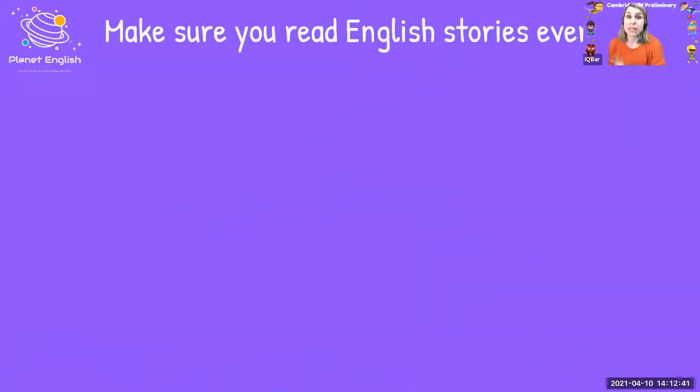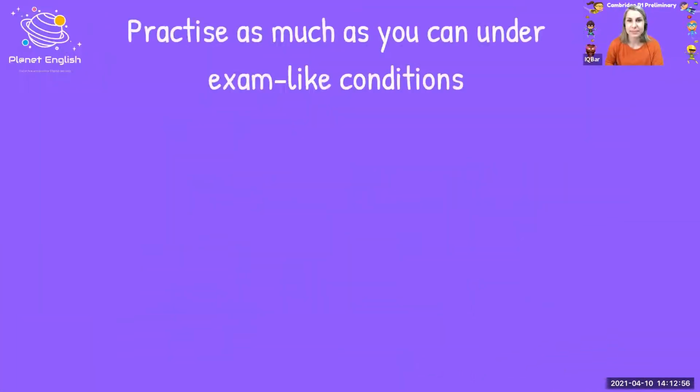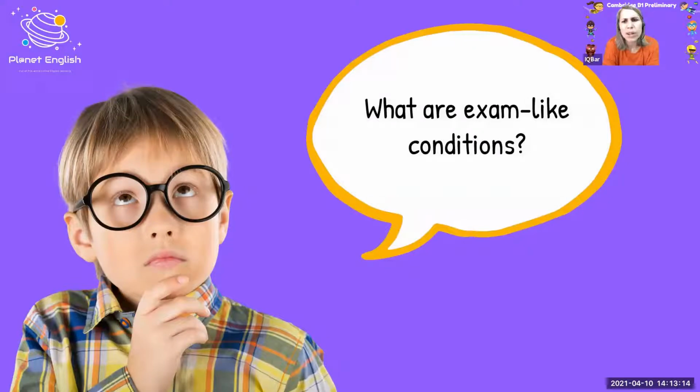Something else that is super important is to make sure you read English stories every day. Reading will help you with all of your English skills. And practice as much as you can under exam-like conditions. Let's take a closer look at what that means. What are exam-like conditions? Send me your messages. I'd love to know what you think are exam-like conditions.